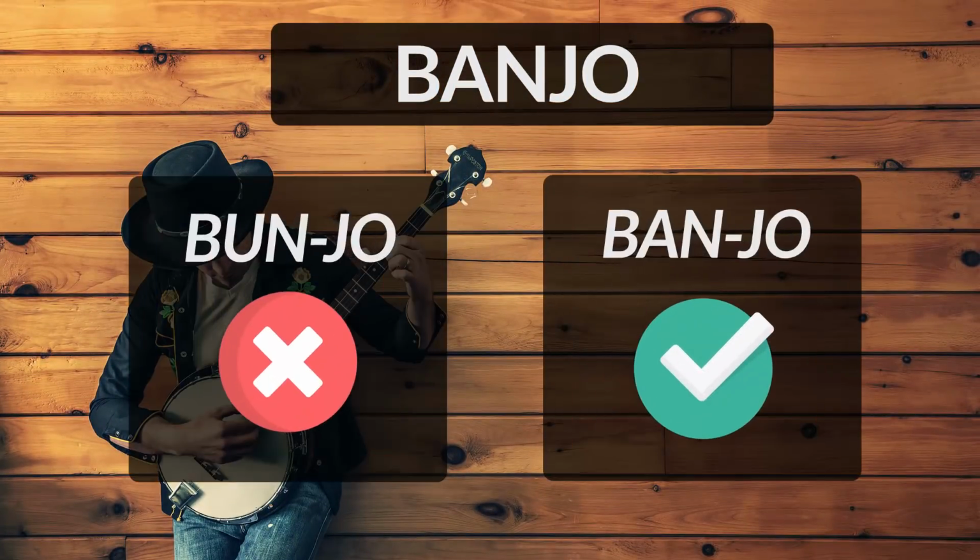Banjo is a stringed musical instrument with a long neck and a hollow circular body. It is often incorrectly pronounced as "benjo." Please remember, B-A-N will be pronounced as "ban." Hence, the correct pronunciation of the word will be banjo.